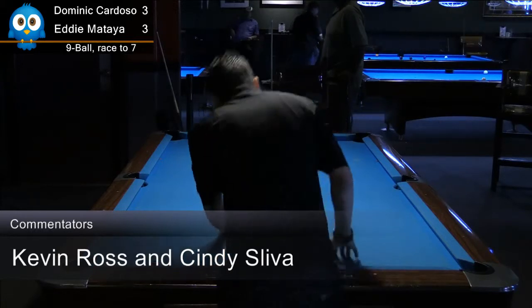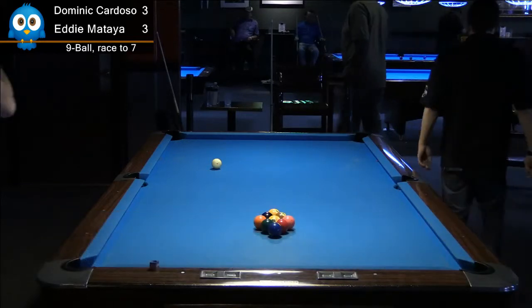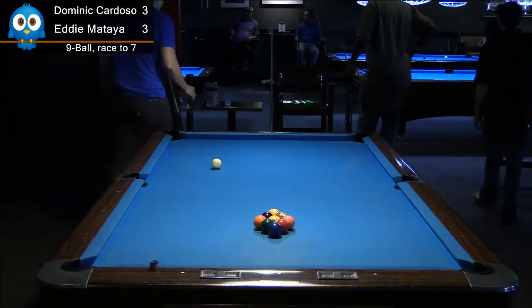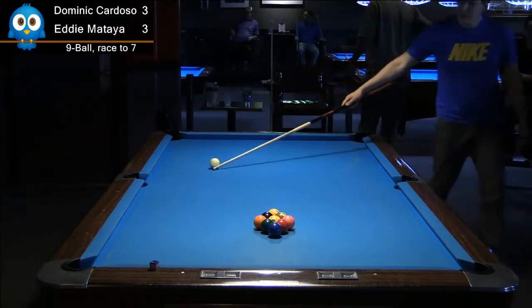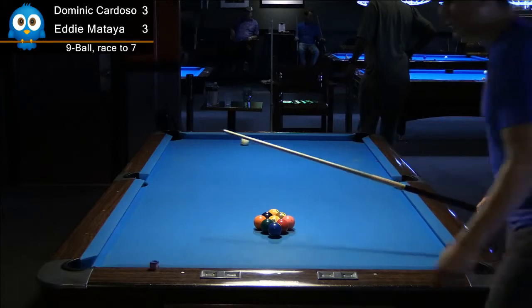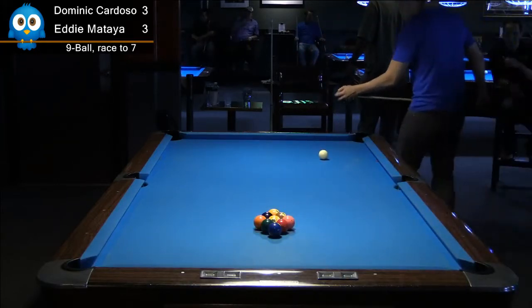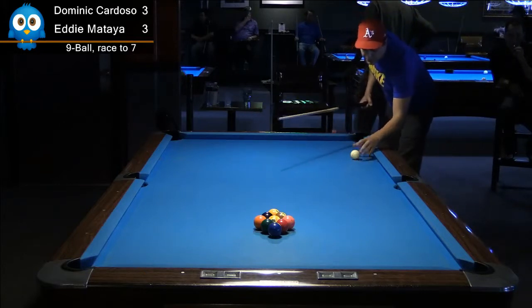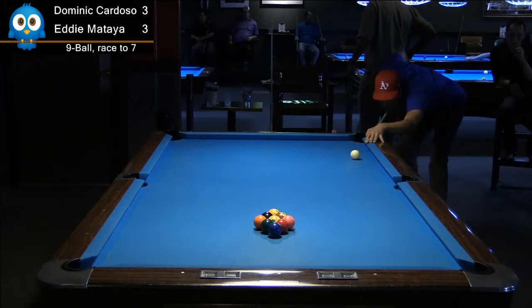So now it's 3-3. Dominic's break. At this rate, this is going to be the fastest hill match ever. Unlike the Dan Lee and Simon Pickering hill match, which, I don't know, what did it take, like 5 hours or something? Was it that long? It felt like it. It was a long match. 2 hours going on five.